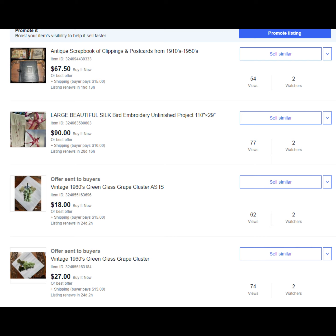I've also had watchers forever on this large silk unfinished project with these beautiful birds that are embroidered on them. I'm not crafty with that kind of thing, and I really didn't want it to go to waste, so I purchased it for like $10 at an estate sale, hoping that somebody would want to do something with it, whether it was to frame it or make a robe, I don't know. But there's always been watchers, and nobody's just made the move yet.